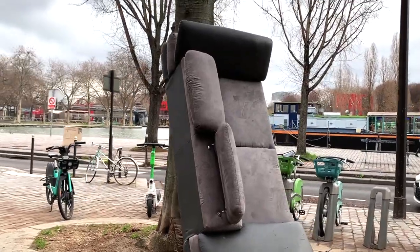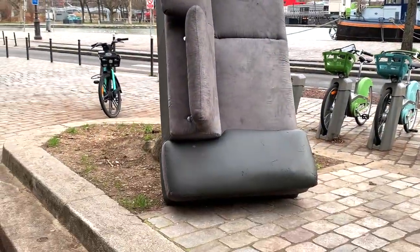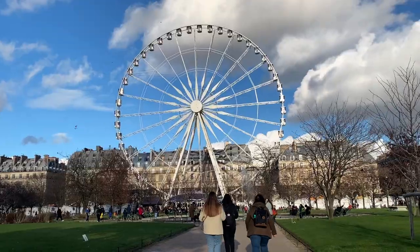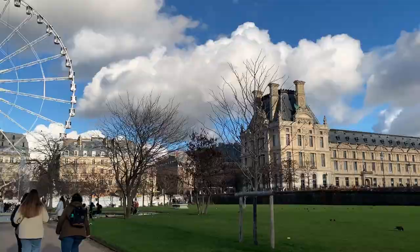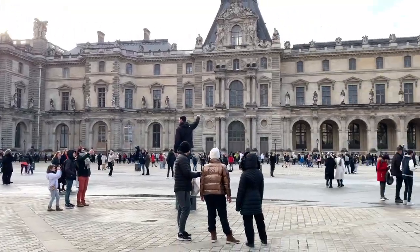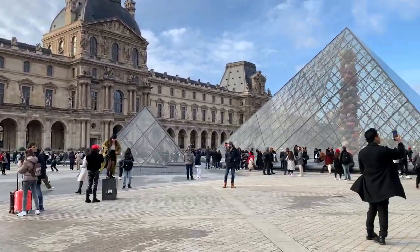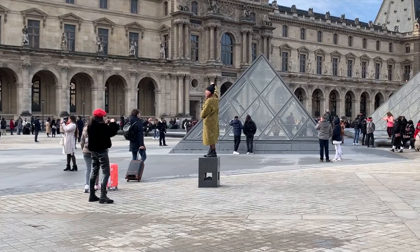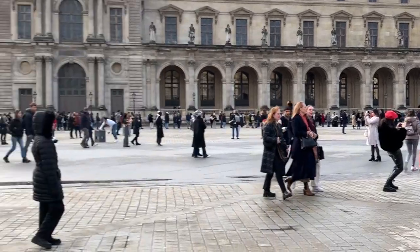Why is there a couch in the middle of the street? So here we are at the beautiful Louvre. Now I've heard that the go-to shot is the pyramid shot, where people pretend that they got the top of the pyramid. Looks like we got some people doing it now. Got one over here. We got another one over here.